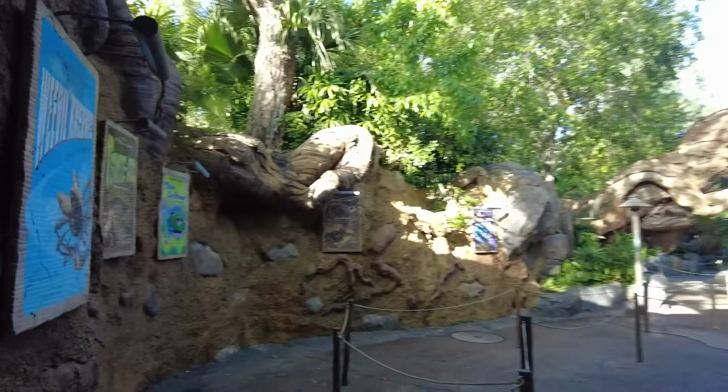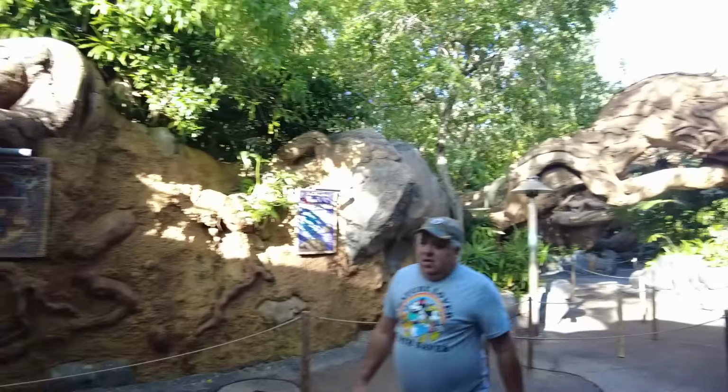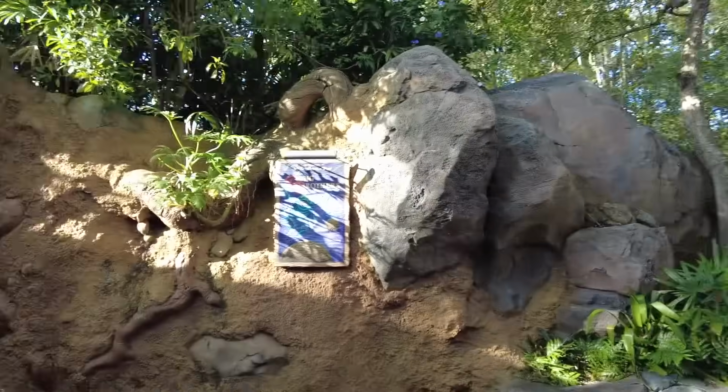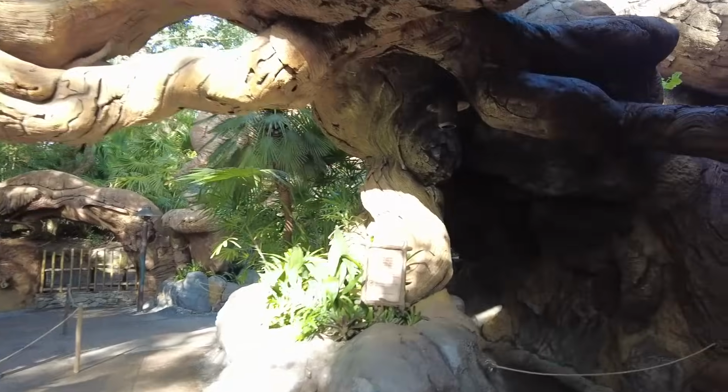carvings that make up the Tree of Life. Because the Tree of Life is a fake tree, but it is made up of 325 plus animal carvings. It's really cool, it's really gorgeous, and it houses a full show.